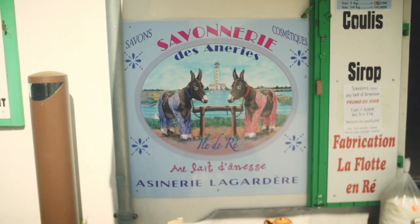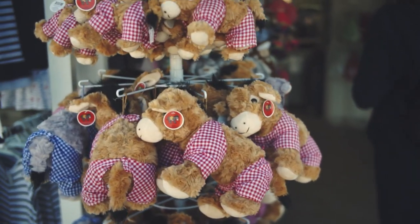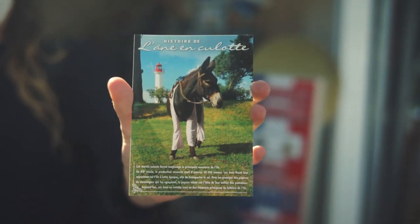So apparently it was a practice here a few decades ago to dress donkeys with underwear to protect them from insects. So now during special holidays, donkeys still wear underwear and you can find a lot of stuffed animals and postcards with the image of donkeys wearing underwear.